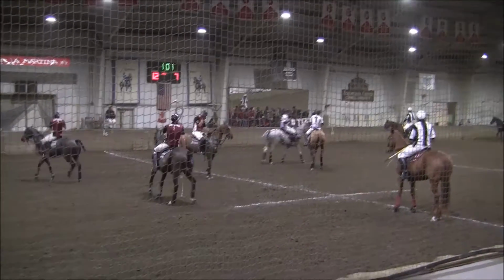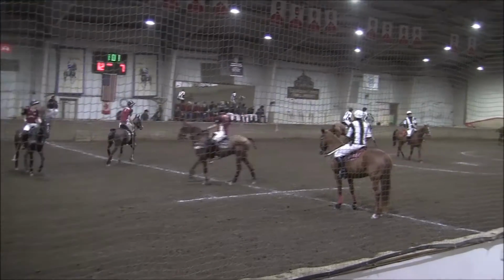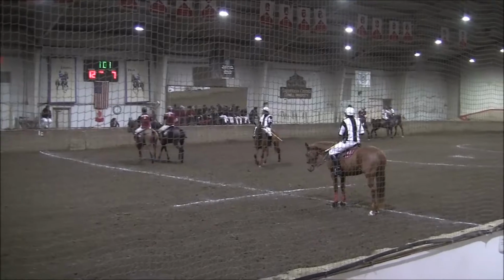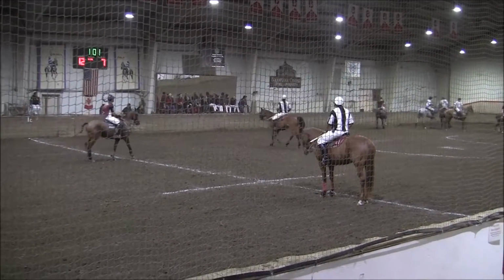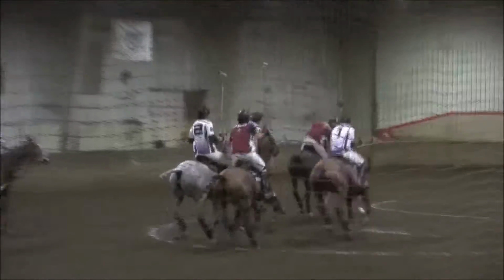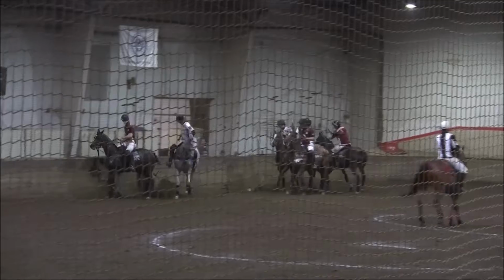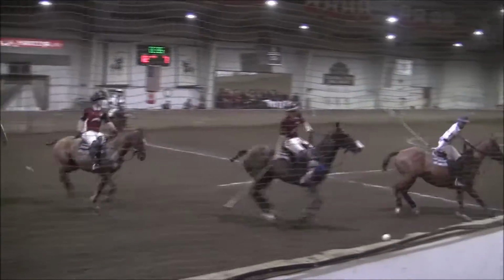Looks like Marinelli is having some issues getting to the lineup. We're going to have a horse change. It's rolled in. Harvard takes control of the ball. Looks like it's stolen by Pat Marinelli for UConn. Marinelli advancing the ball, giving it to Lynch. Ball stolen away from him from Harvard.